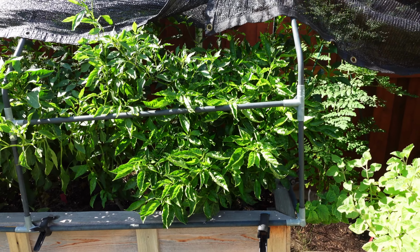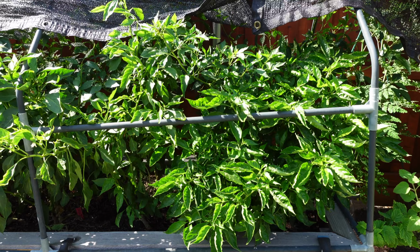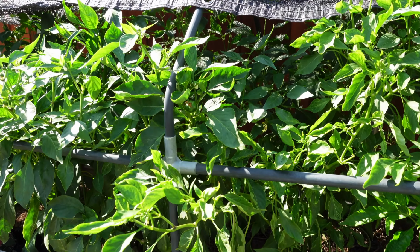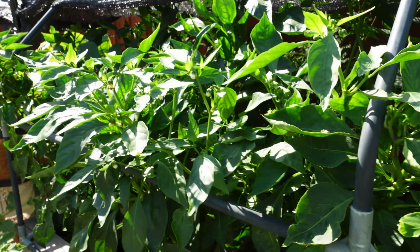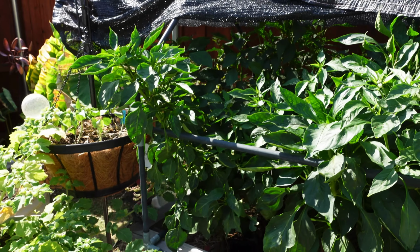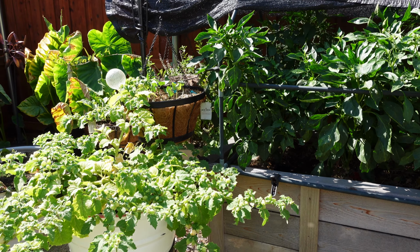Again, here's more peppers. Plants big, green, and healthy. No flowers, no fruit. The Lesia pepper does have just one tiny fruit here. I see a few flowers coming, but it's so hot I'm not getting any production on these. I'm still fertilizing and watering.